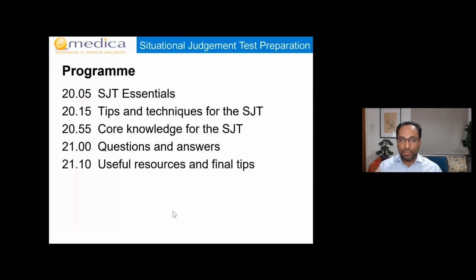I'm going to start with an overview of the SJT for 2023 entry, including some of the key changes. What's the format? What are the big things you need to be aware of? Then the main teaching is going to be about tips and techniques for the SJT, but we'll do some sample questions for each of the sections and look at some of the key things that you need to watch out for. I'll touch on what is the core knowledge you need to gain, because the SJT is mostly technique, but there are some questions where some knowledge will help. What is that? We don't have time to cover the actual knowledge, but I'll tell you what you need to cover and how you can cover it efficiently.